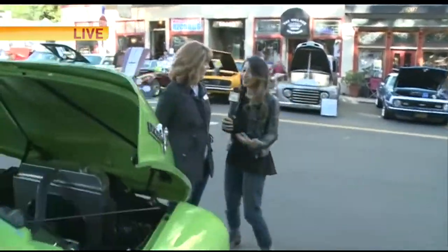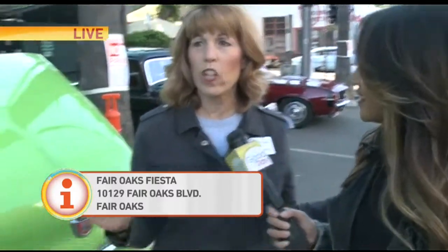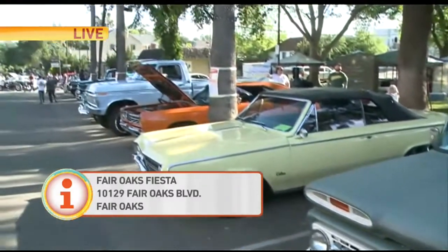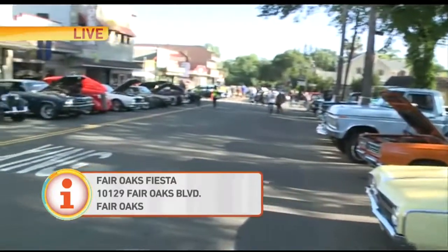So we have Rose here. She is the vice president of the chamber, here to tell us a little bit about it. I was just explaining that while we have a lot of vendors, there are hundreds of cars out here. Yes, we actually have about 250 cars out here today. This started as Founders Day 68 years ago, so this classic car show has grown just amazingly over the years. We've had as many as 300. There's 250 here today. They're just beautiful.